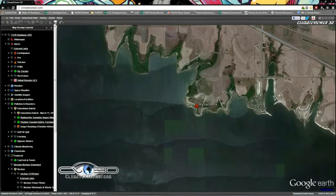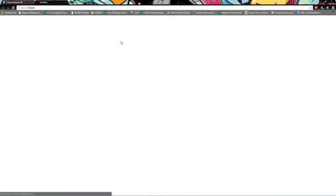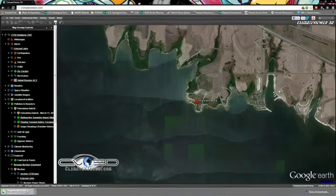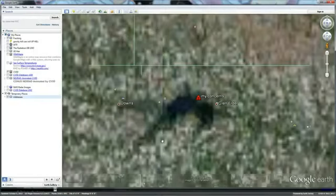and then come up here and hit save and hit OK and hit save, and then you can email me this file, and then I'll know exactly what you're talking about. And I'll just add it to Google Earth and put it up here in this little tree. And there you have it.